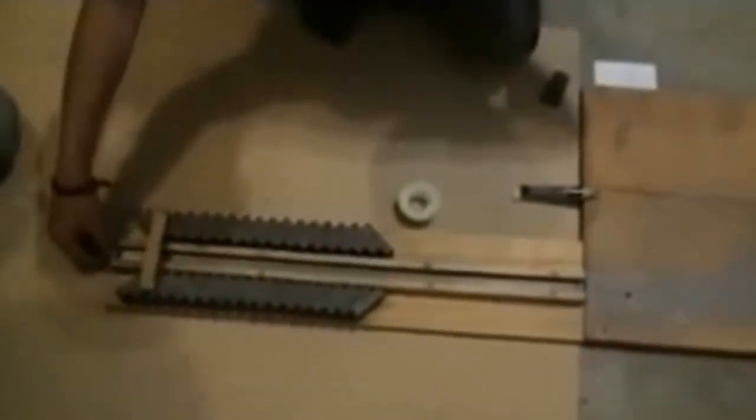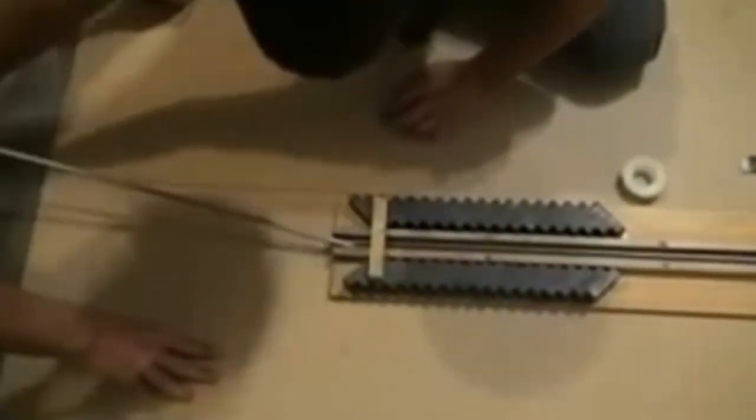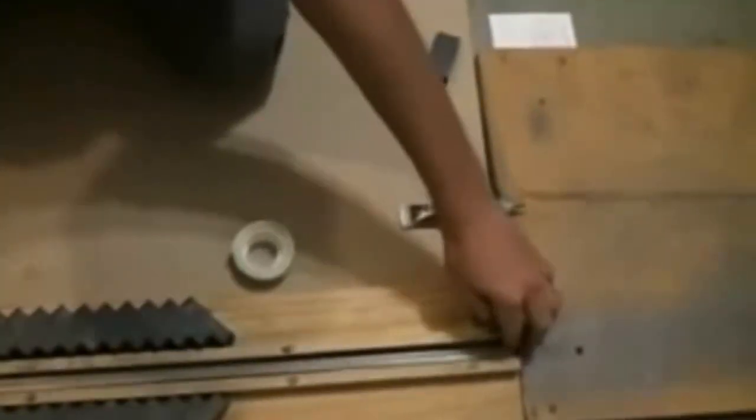And pretty much we've been getting a lot of questions about these. They're just rods. There's nothing real special to them. They're just wooden rods. We just put a lot of graphite on them. That's why they appear to be silver a little bit, just because we've graphited them a lot. Then they just slide in here.